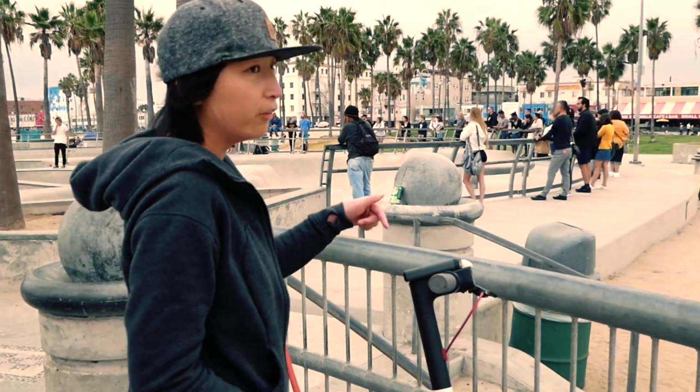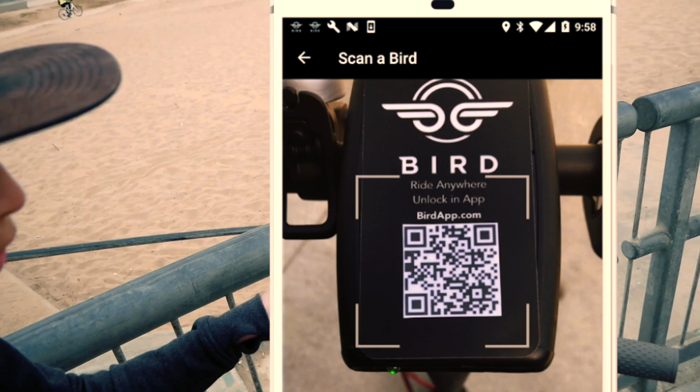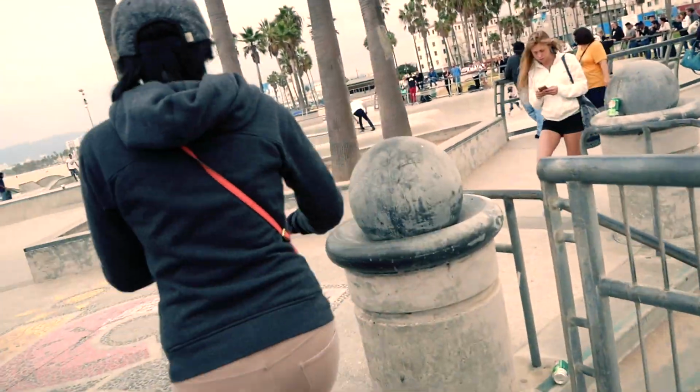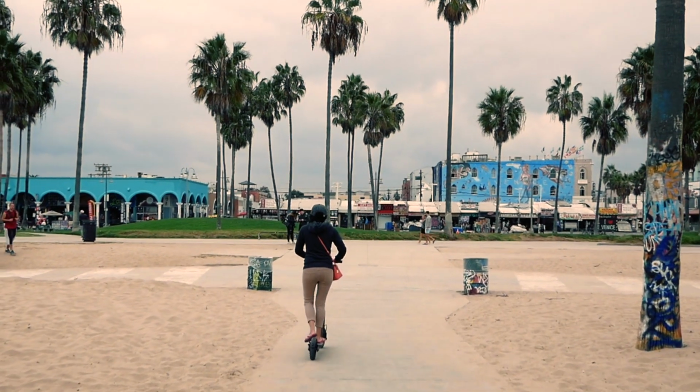So here, if you look over here, you can see there is a Bird app. So you just need to scan the QR code. Check it out. We better go. Do you know how to use it? I don't know. This is scary.